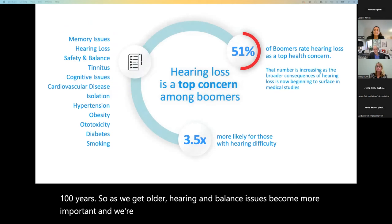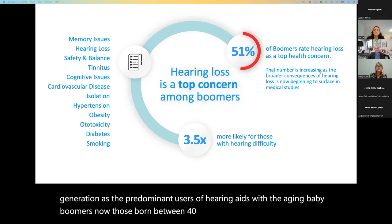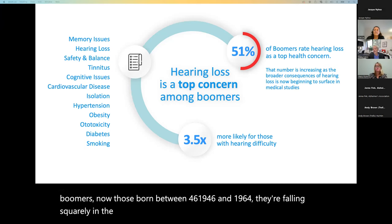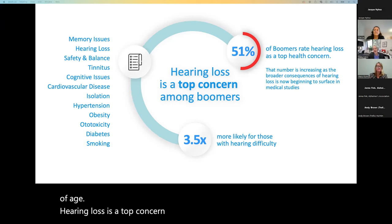And we're in the midst of a transition from the traditional generation as the predominant users of hearing aids, with the aging baby boomers now, those born between 1946 and 1964, they're falling squarely in the target of a first-time hearing aid user, which is just a shade over 60 years of age. Hearing loss is a top concern among the baby boom generation, with 51% listing it as a top health concern.